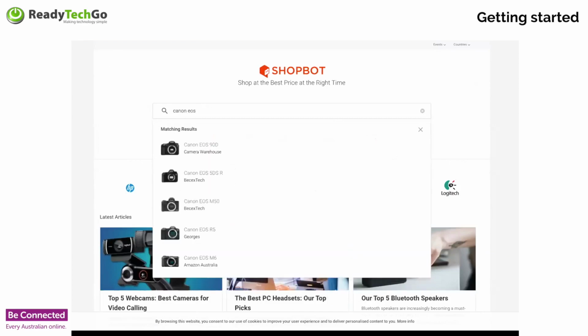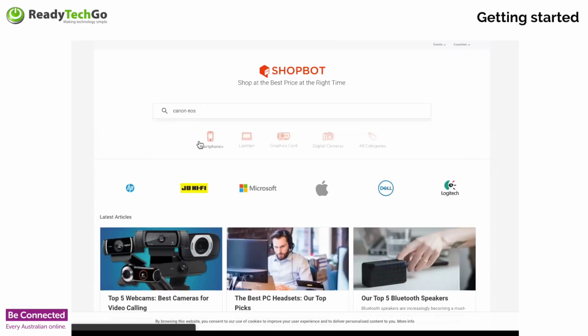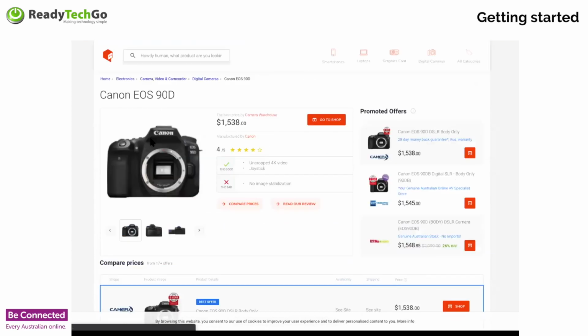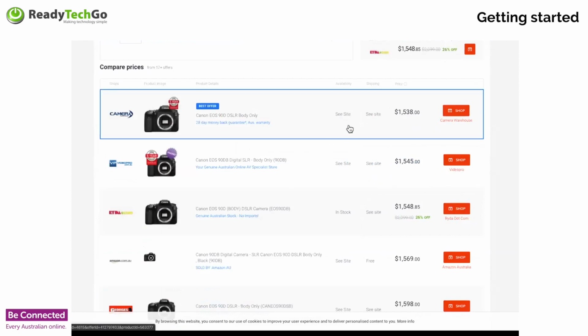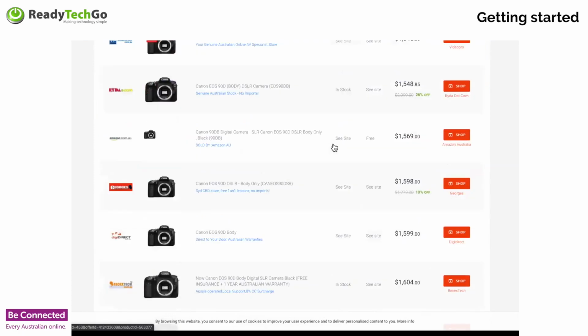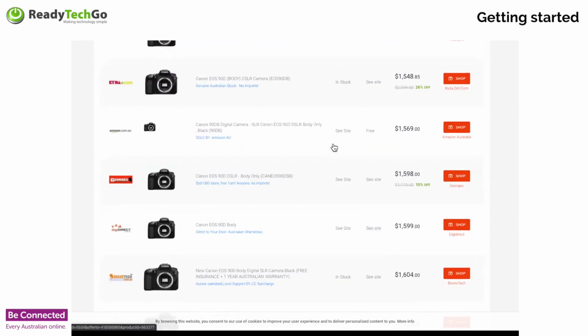There we go, EOS 90D. Right, what are we going to get? So Canon EOS camera. Oh, $1,538. Geez, it's a bit of an expensive little camera. But you can see that there's offers next to it as well. 1545, 1538 here. And as you scroll down, you can see a lot of other websites, Amazon, George's, DigiDirect.